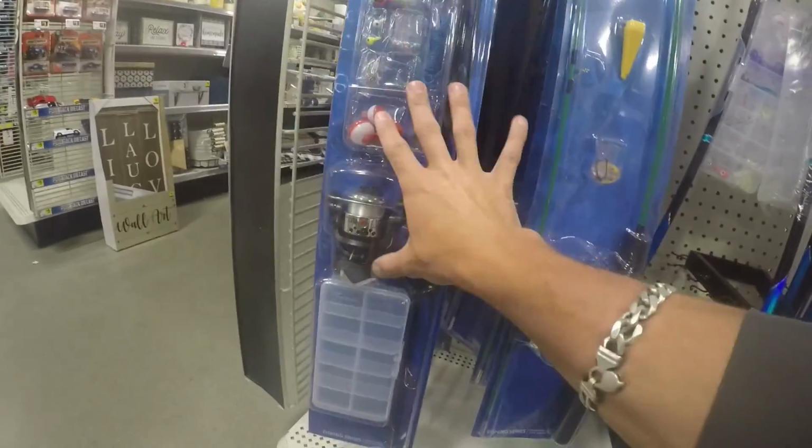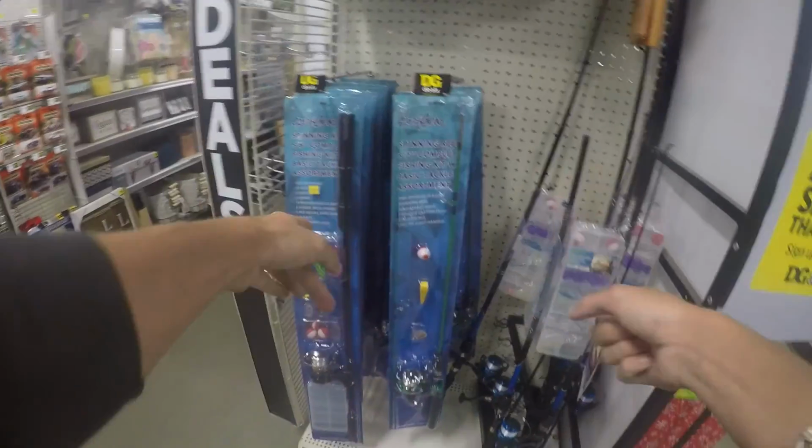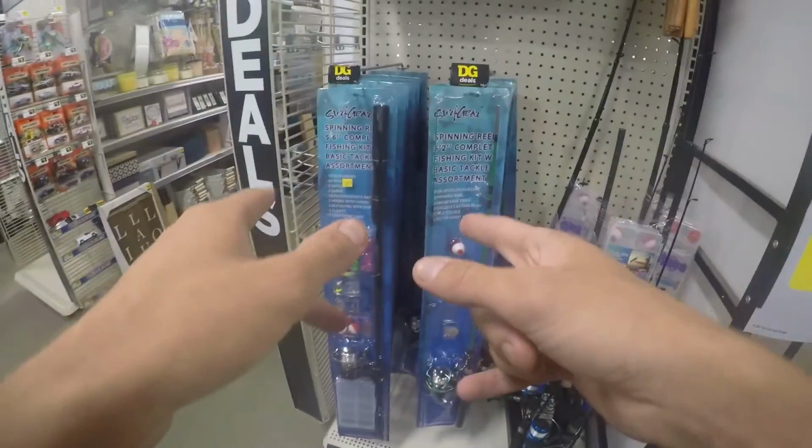And then we're gonna see if we can catch fish on this one, and we can catch fish on this one. So stay tuned. I'm going to buy these, check out, and then I will see you guys on the water.